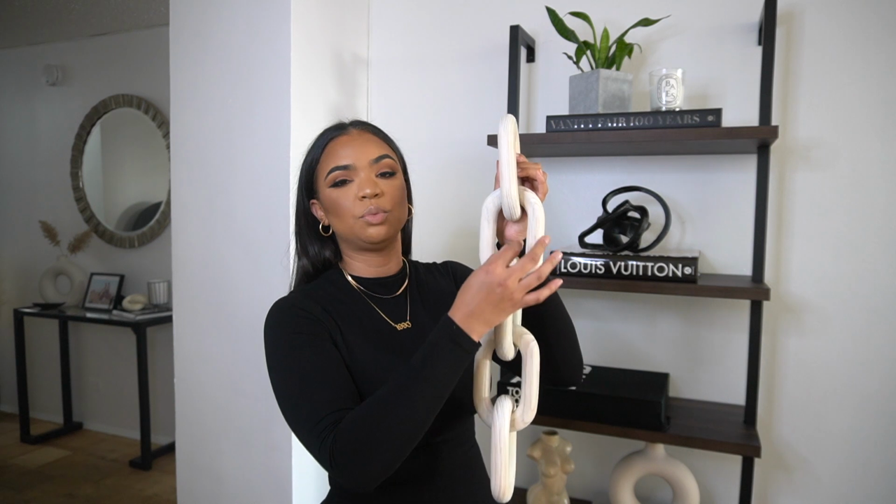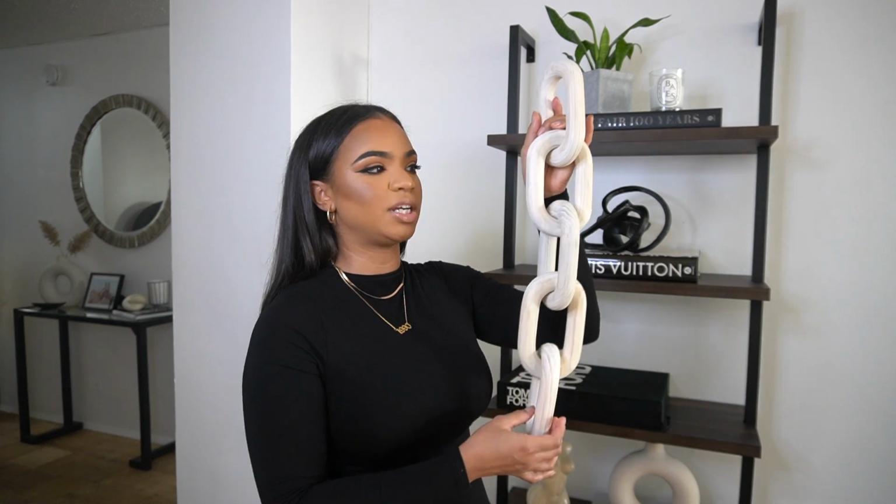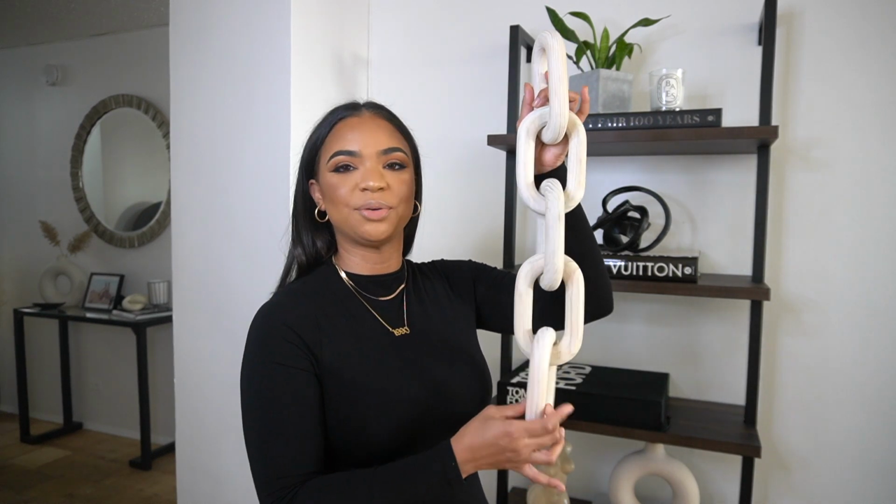I was looking all over. I couldn't find what I exactly wanted. I saw something on, I think it was CB2 or Crate & Barrel, and it was like marble chain links, but it was really big and it was like $130. I came across their Instagram page, and this was literally exactly what I was looking for.